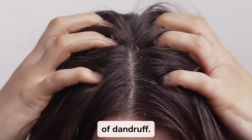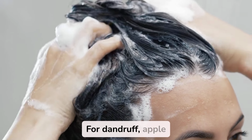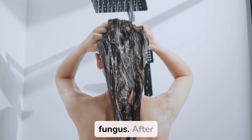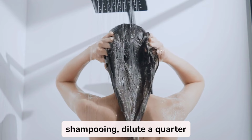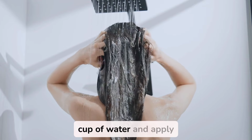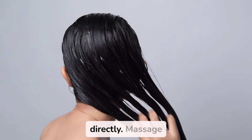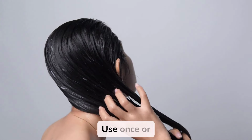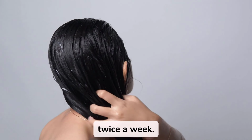16. Treatment of dandruff. For dandruff, apple cider vinegar balances the scalp's pH and fights fungus. After shampooing, dilute 1/4 cup of vinegar in 1/4 cup of water and apply directly. Massage in and leave on for 10 to 15 minutes before rinsing. Use once or twice a week.